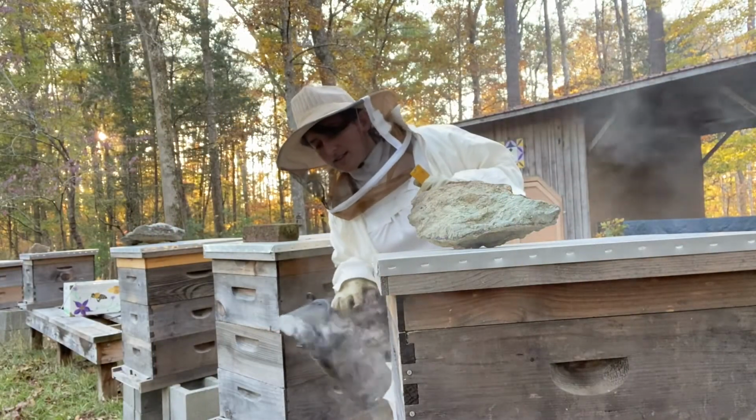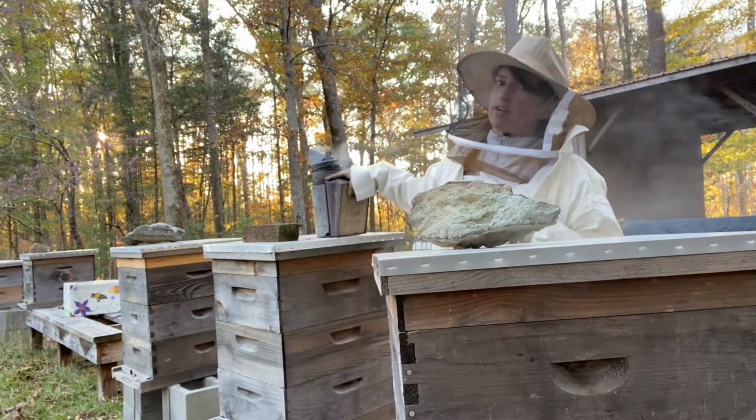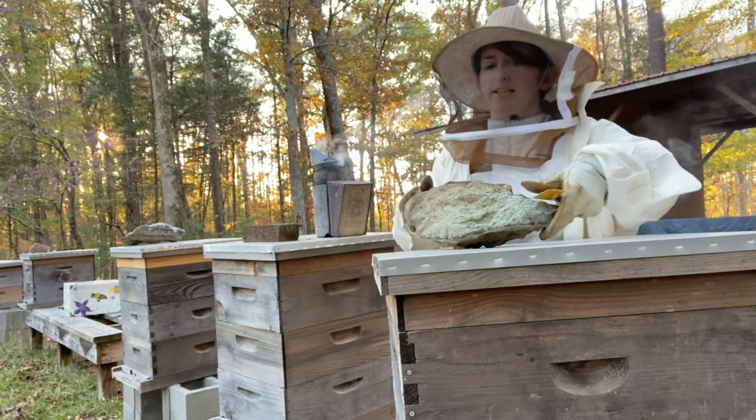Next, I will head out to the apiary and show you a little bit more in the hive. Smoker lit. I had already smoked this hive. This is one of my smaller colonies I'm going to start with.